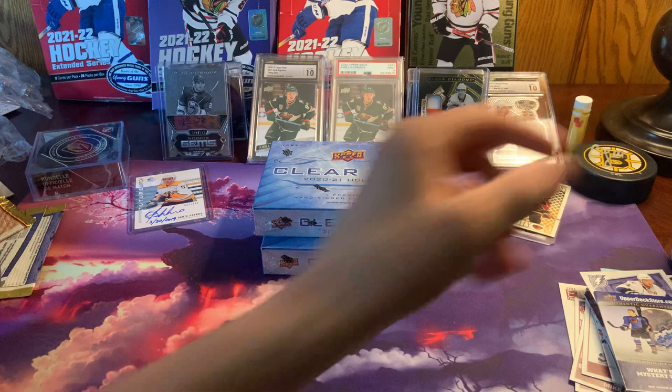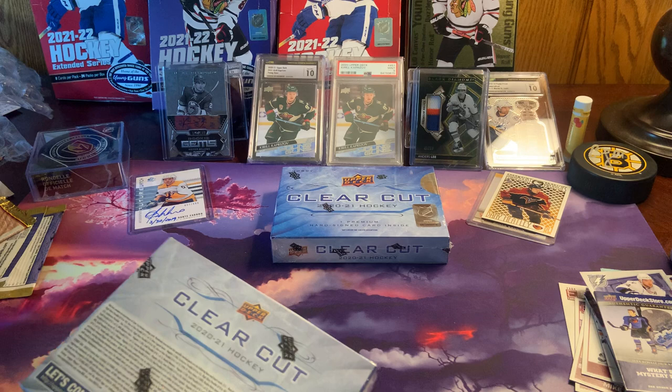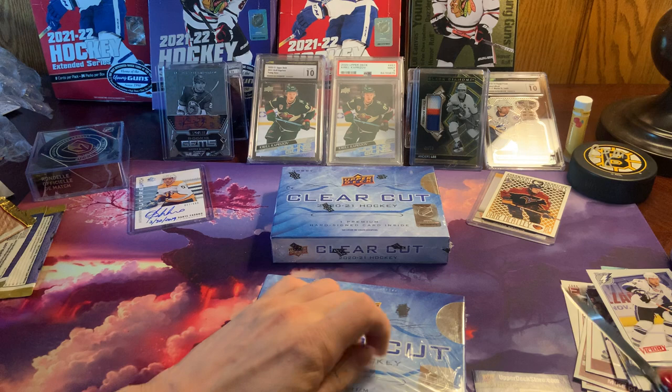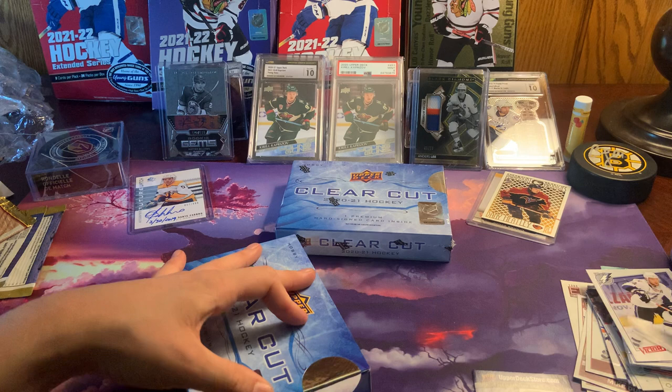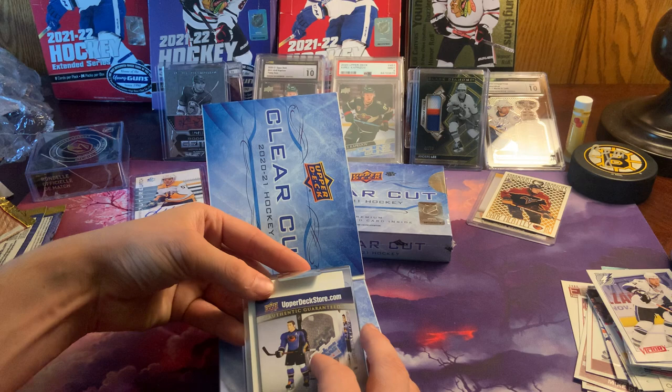Oh, Jesus Christ. Here comes Clear Cut. Oh, fuck. High risk, potentially high reward. I'm gonna use that filler for a reveal. So, let's get into it. Oh my god. Clear Cut, they come in a one touch. So that's nice. Man, wouldn't Kaprizov just be sick? Oh, they come with a card in front of it already. Is that a redeem?